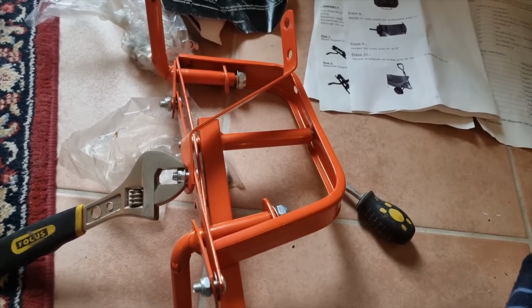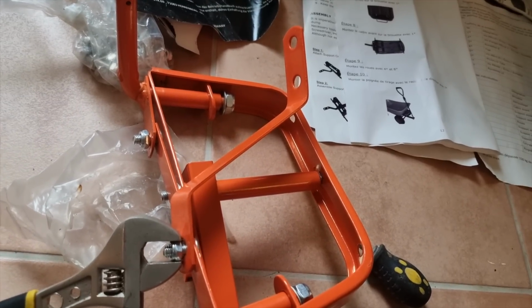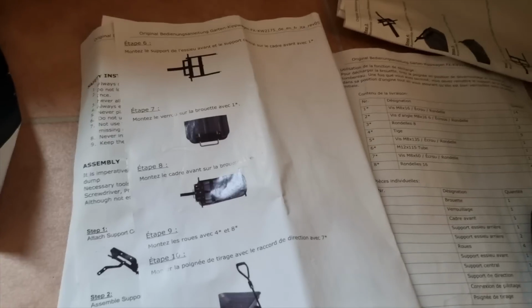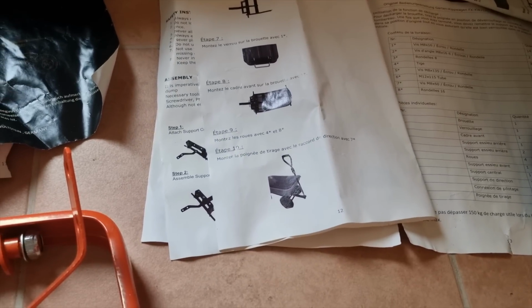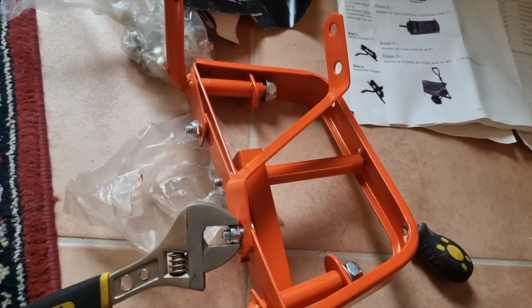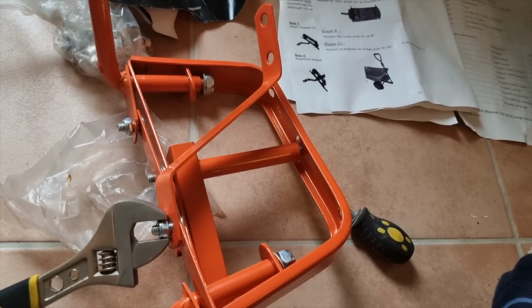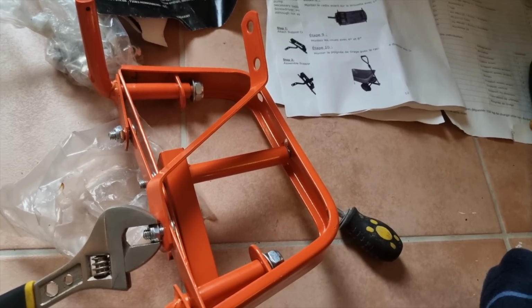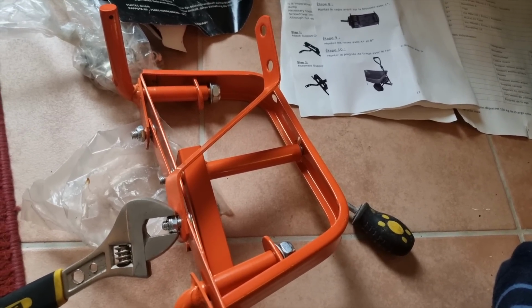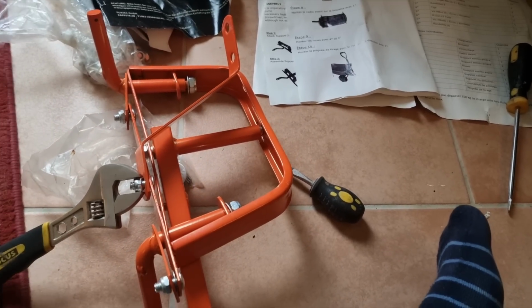Here we go. I managed to put together some of it last time, but unfortunately, due to the vagaries of these instructions, I put some bits on back to front. Not upside down, just back to front. So I'm having to take it to pieces and then have a second attempt at it. It looks simple, but it's not simple. But there you go. That's life sometimes. Let's have another go.